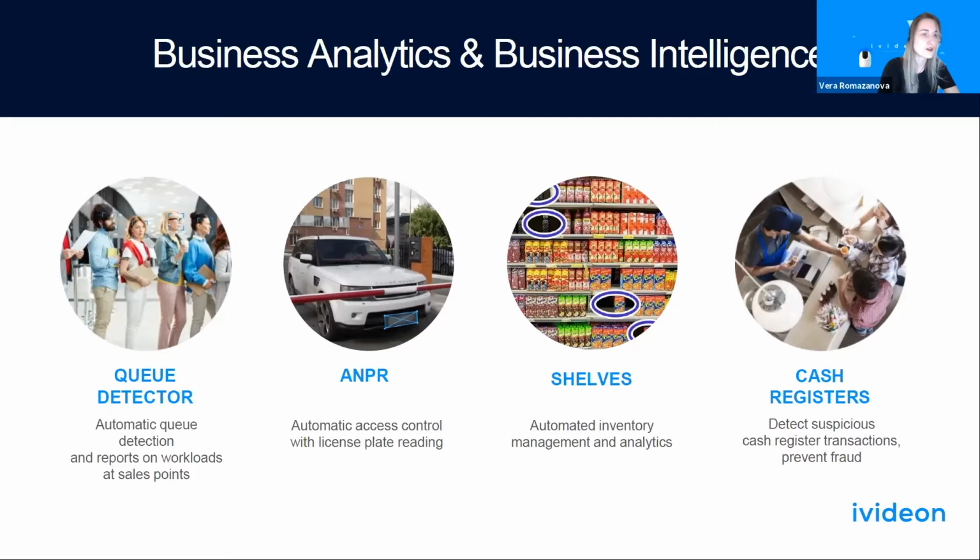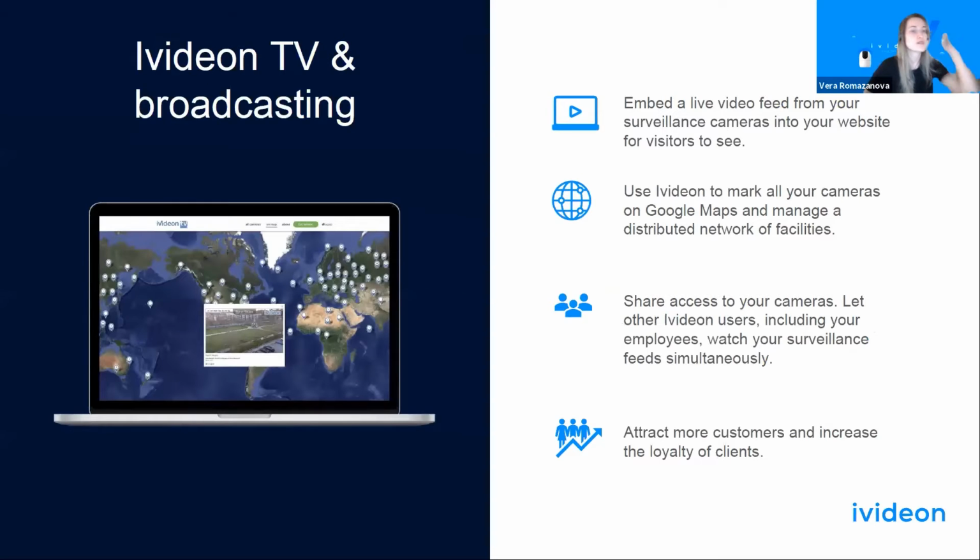Another interesting feature is about public stream as an Ivideon TV and broadcasting. This feature allows you to put video feeds into the website, social media, or embed them into the apps.